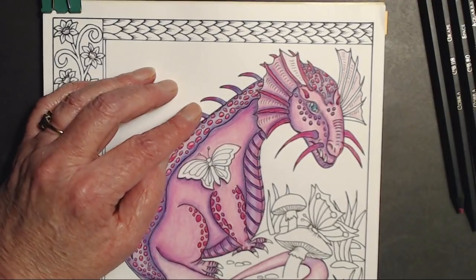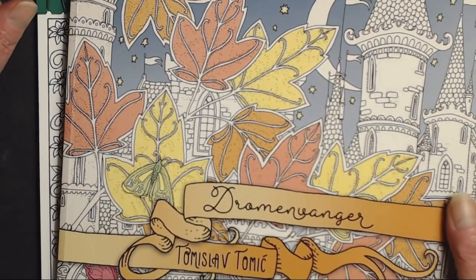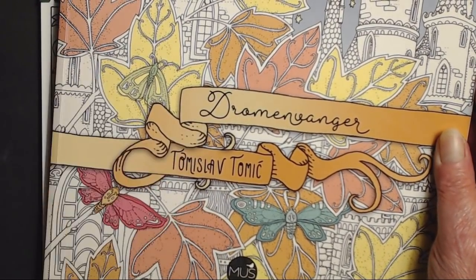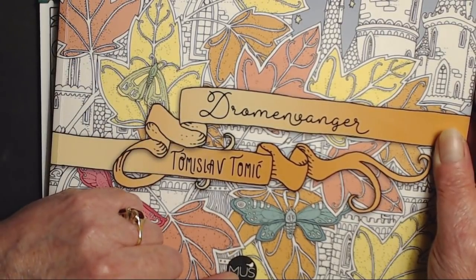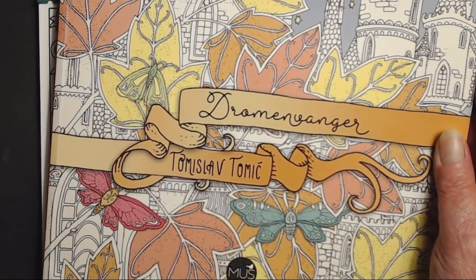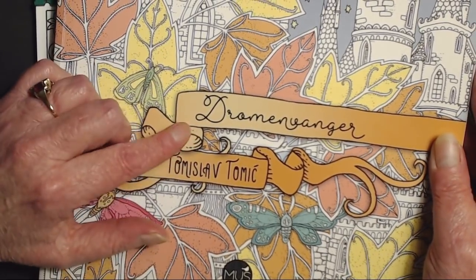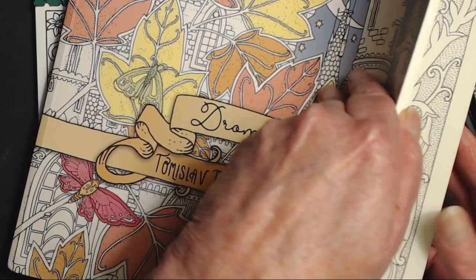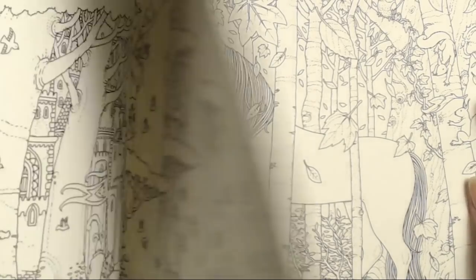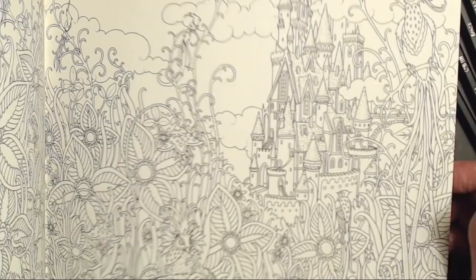It matches the Dutch edition of Zemla Snova by Tomislav Tomek, which is Drammenvanger. And so I've ordered the Dutch version from Muse, which is, it's spook something, and I can never say it, but it's Villain San. So it's the companion to this book, which is just full of astounding imagery. And if you have never seen Zemla Snova, you have been living under a rock.